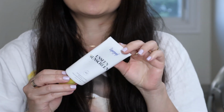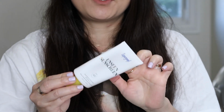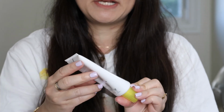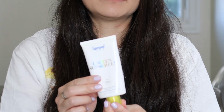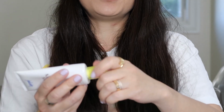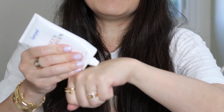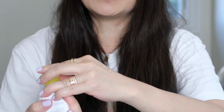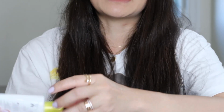Okay, so I just grabbed from my makeup drawer here the one I'm currently using. This is the one I just purchased as well, the Unseen Sunscreen by Supergoop. It comes like this. This is I think the largest size they make, 2.5 ounces. But as I will show you, if you haven't seen this already, it comes out as a clear gel and it's a perfect under makeup sunscreen slash primer.